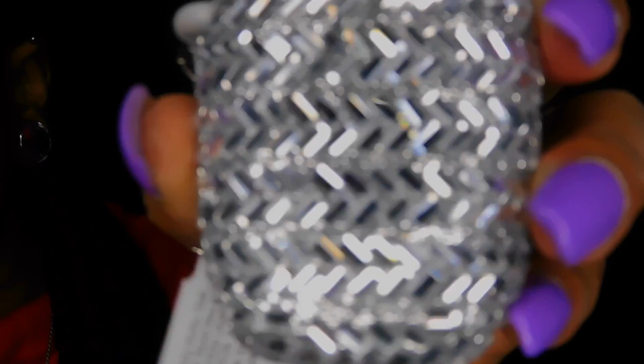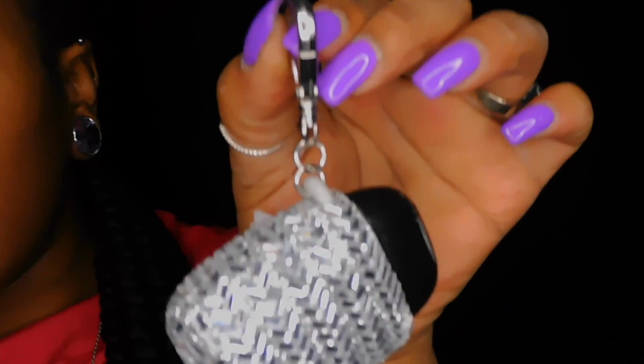I got these, and this is the Cactus Blossom smell. Oh, this smells so good, it just don't make no sense, but it came in a 5-pack, so that's this. Super cute, super pretty. And then you can put a hook on there, so you can hook it on your bag or keys or whatever. It smells so good.